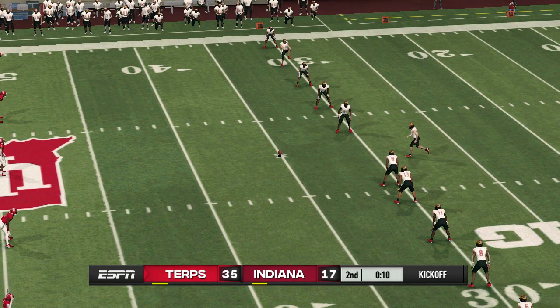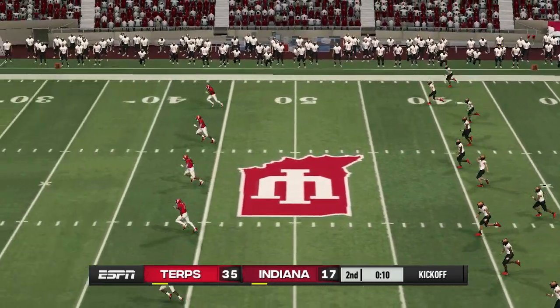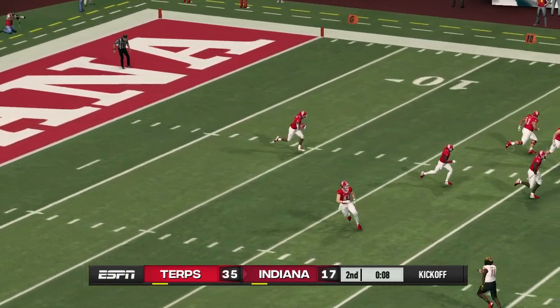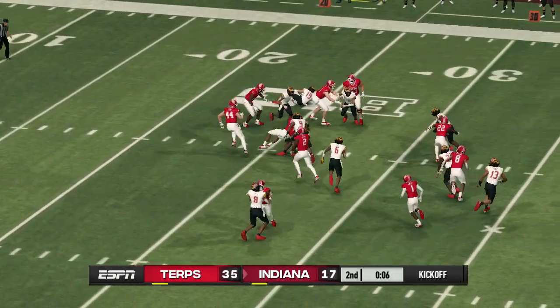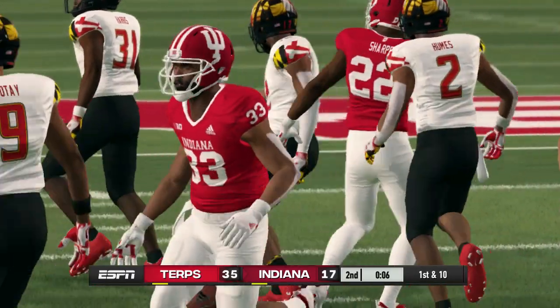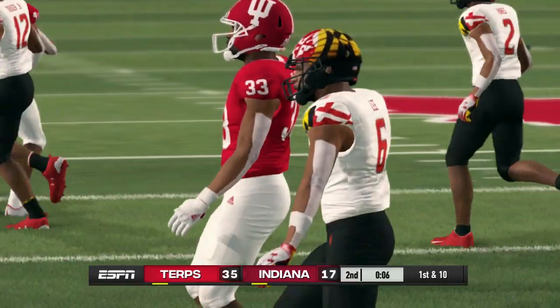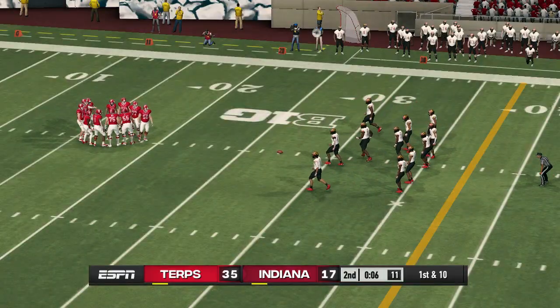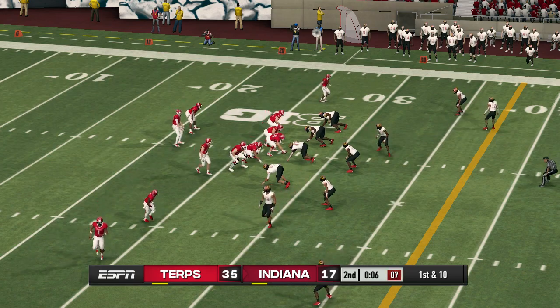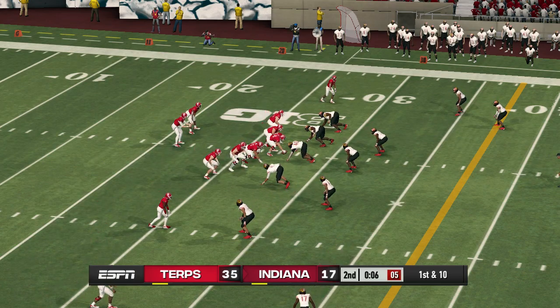Maryland is lining up to kick this one off. Excellent kick. He's to the 20. They'll bring him down at the 27-yard line. Things are on the verge of getting out of hand before we even hit the half. These next few drives are going to go a long way in determining what kind of game this will end up being.